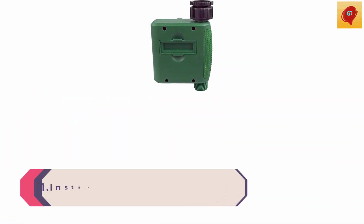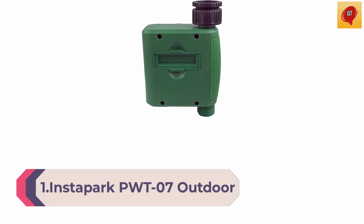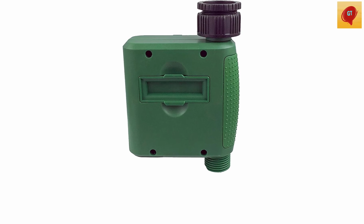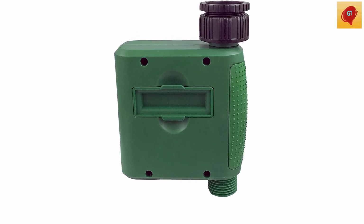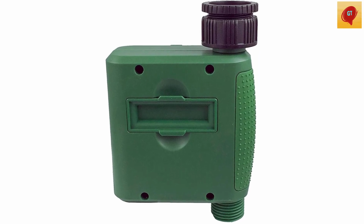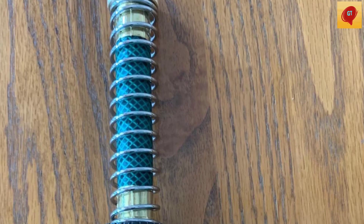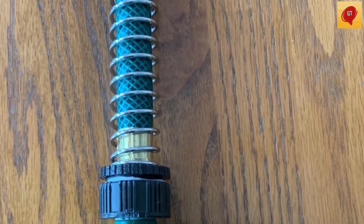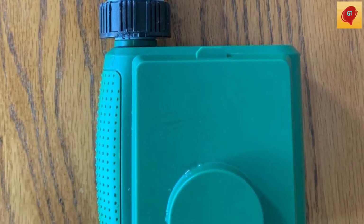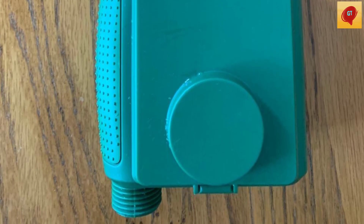Number 1. Instapark Picoke T07 Outdoor Waterproof Digital Programmable Single Outlet Automatic On-Off Water Faucet Hose Timer with Rain Delay and Manual Control. Green. Single-station digital programmable faucet water timer with impulse solenoid valve attaches to any garden outdoor hose faucet with a standard 3/4 GHT thread and offers flexible and effective control of watering frequency and duration with simple, straightforward, foolproof, and user-friendly programming.